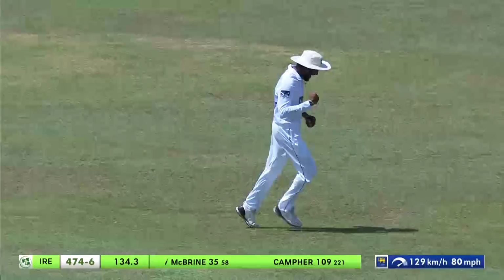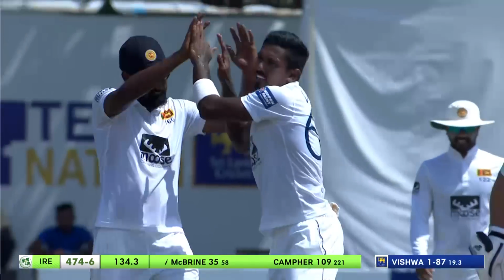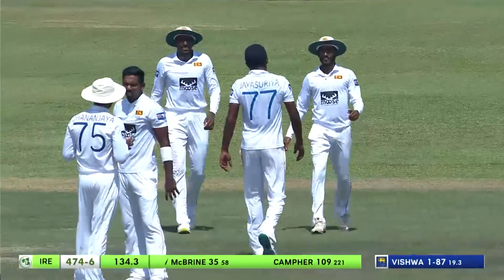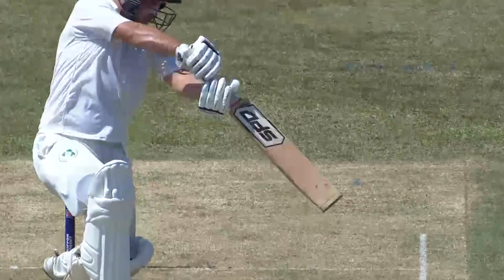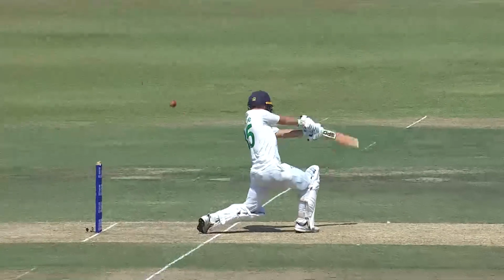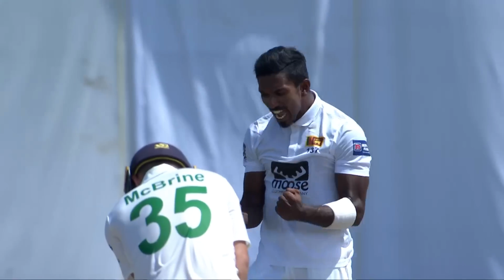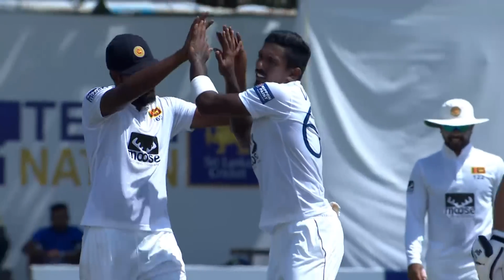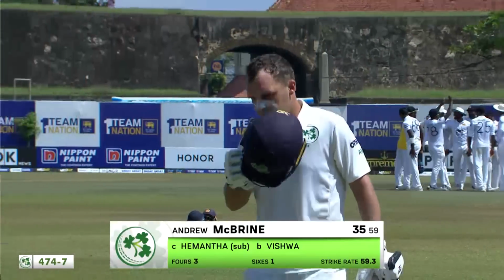Outside edge and caught. I think it is Dushan Hemantha, the substitute for Dimuth Karunaratne in the field. And the plan of bowling outside off stump has worked with Vishwa Fernando striking for Sri Lanka. That delivery short and wide, McBrine going hard at it. Dushan Hemantha made it look easy at cover. A substitute fielder, his first real contribution in this Test match, though he's officially not part of the team. McBrine goes for 35, 474 for 7.